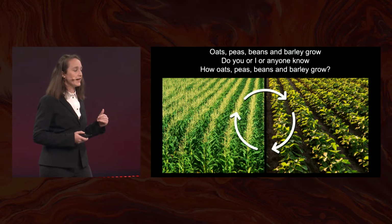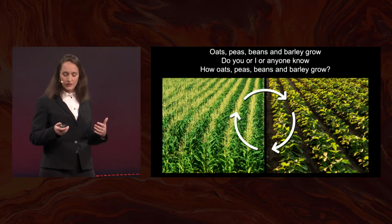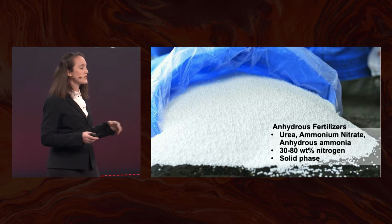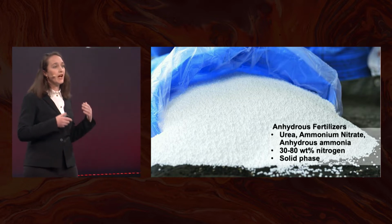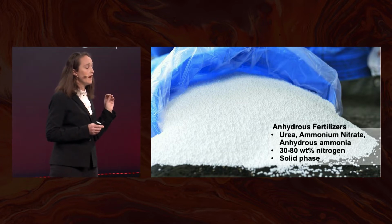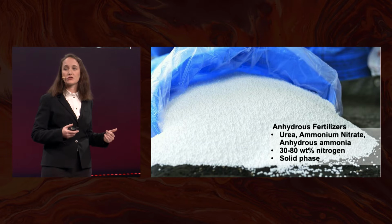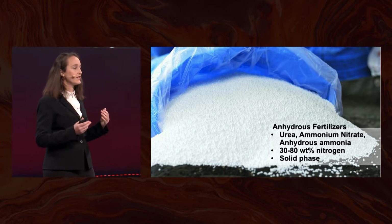If you fast forward to today, we still largely use crop rotation and cover crops to maintain soil health. But in order to maintain agricultural yield, we have transitioned to synthetic fertilizers. Synthetic fertilizers are typically ammonia-based. They come in urea, ammonium nitrate, and anhydrous ammonia. Typically, you'll buy them as a solid, and they typically will have 30 to 80% nitrogen. That's good because we want to supply nitrogen to increase our agricultural yield, but that's bad because plants are not always ready to uptake that nutrient.